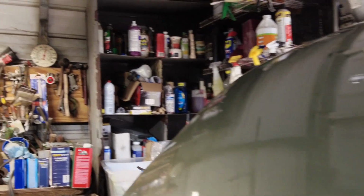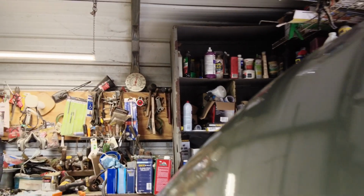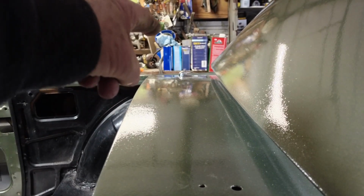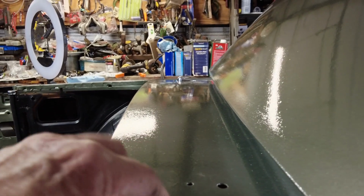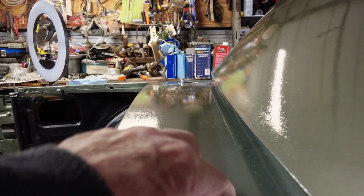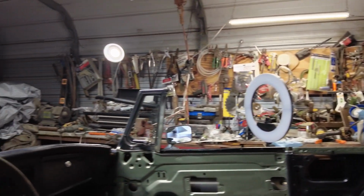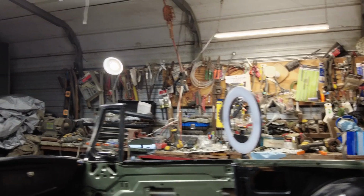Had a really tough time getting to... I can't figure out where my hand is. Getting to these two, you can see on the other side there's a chrome piece that goes in here, but it's very difficult to go from underneath to get the screws on, so I'm going to have to figure that out. But in the meantime, I've got the bracket that holds the bottom piece in here for the window. I've got that.